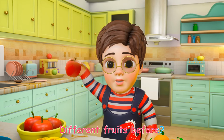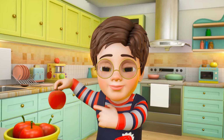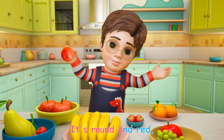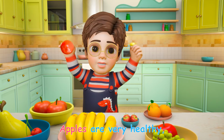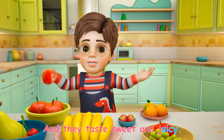Different fruits before. Let's learn about them together. This is an apple. It's round and red, and it is very crunchy. Apples are very healthy, and they taste sweet and juicy.